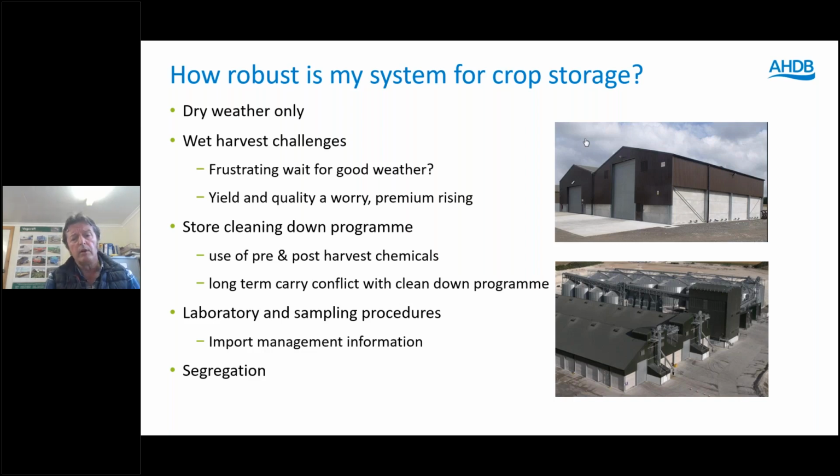Laboratory and sample procedures. For all the time I've been storing grain and working with grain, attention to detail with your sample procedures, your analysis, what your moisture contents are, and getting that accurately and properly calibrated is so important to filling bulks. Many farmers get to the end of their drilling program, which is a real busy time after you've cut the crop and you go to the barn. What you put in the barn, if it's carefully sampled as it's going in and you know what's in there, you'll know how to manage it.